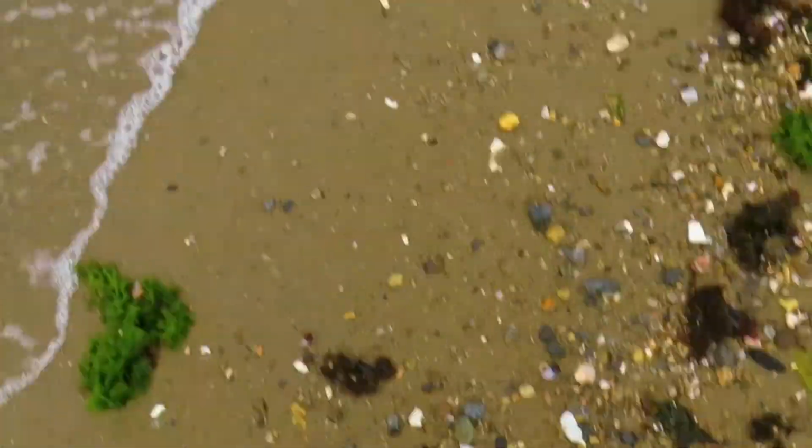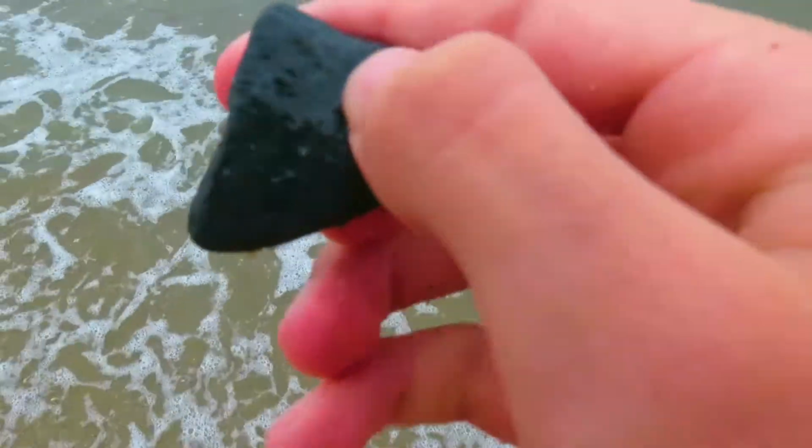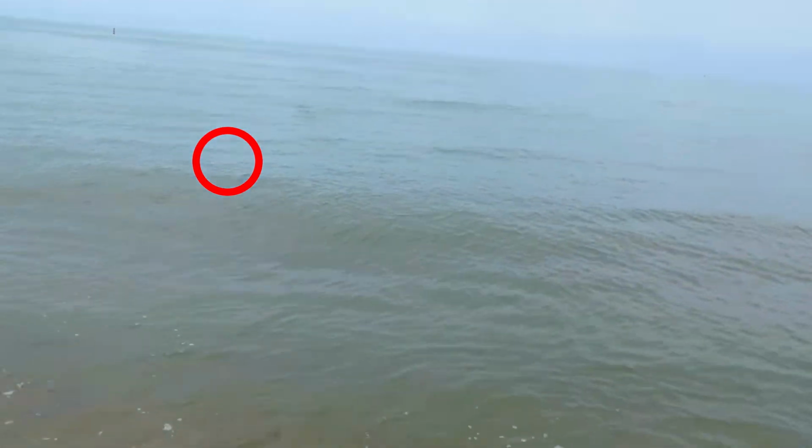If I could actually get the camera on it, it's kind of hard. I'm only by myself. This is a cool rock over here. It almost looks like a bit of a shark's tooth. I wonder how well this one would skip. Hopefully get it. Hopefully that got in the frame.